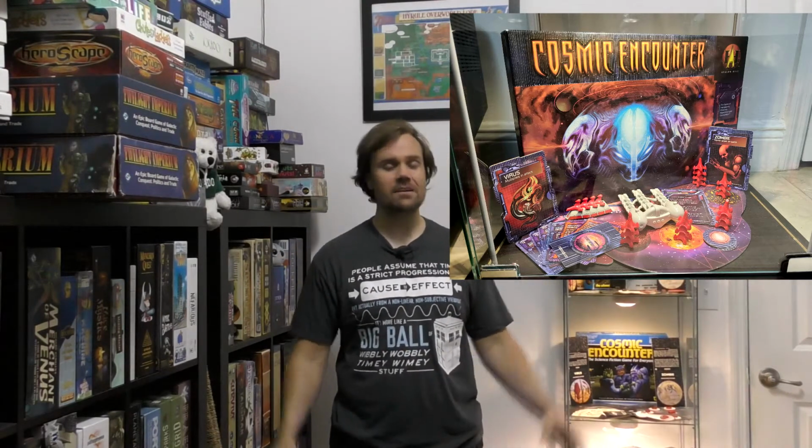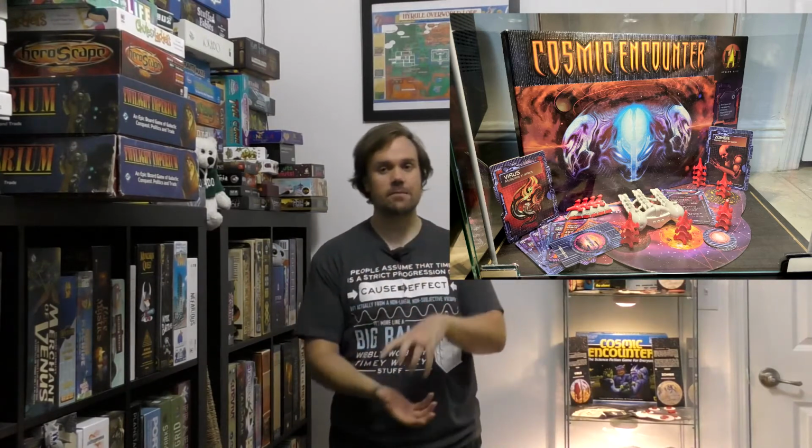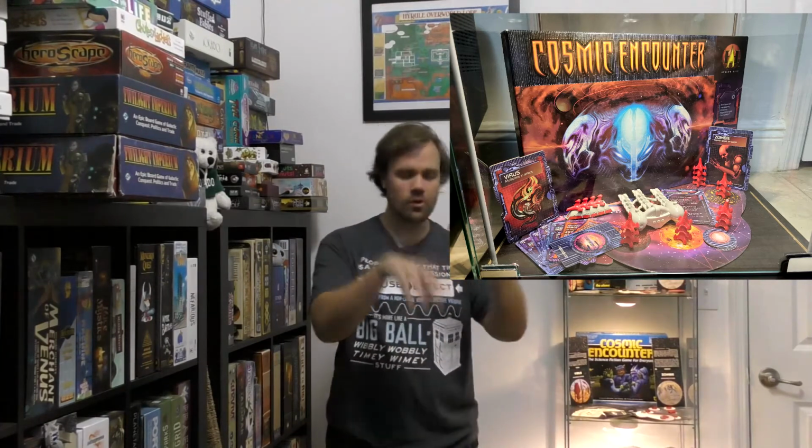At number 4, I have the Avalon Hill version. So Avalon Hill did some great things for Cosmic Encounter. They had much bigger board areas with a lot more color. They have plastic pieces that you're able to stack up and put on the little ships and all that kind of stuff, but they did everything else wrong.